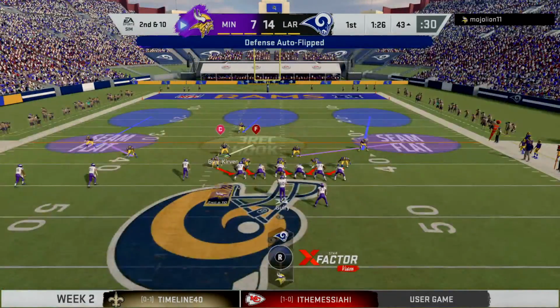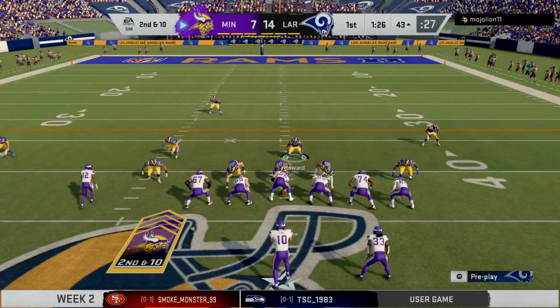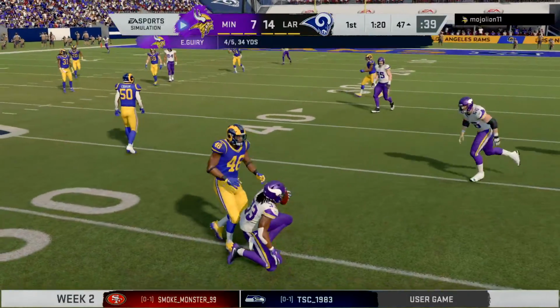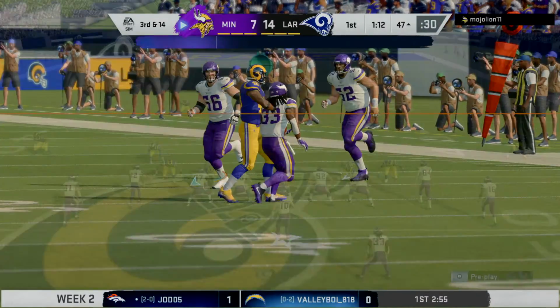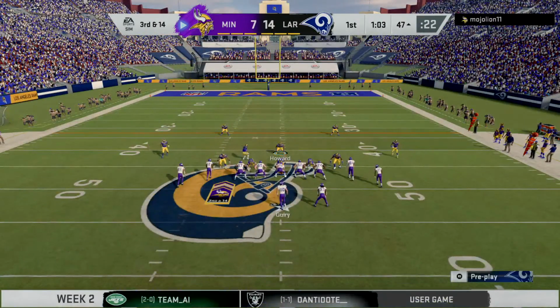Watch the slant. Watch the slant. 2nd and 10. Setting up the screen for Cook, and he'll lose yardage here, back at the 47. He lost 4 there, and it's 3rd down. Well, that 2nd down completion, something of a disaster, and now they're left with 3rd and long.